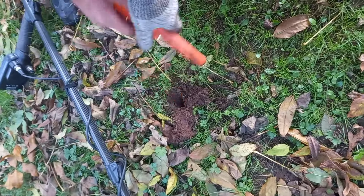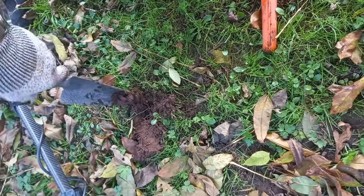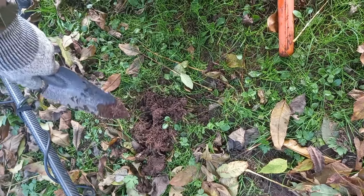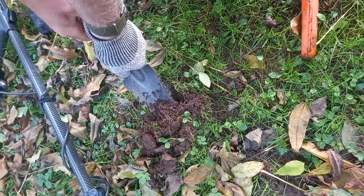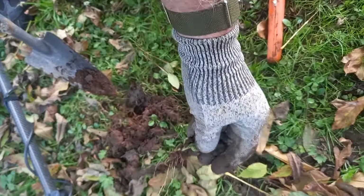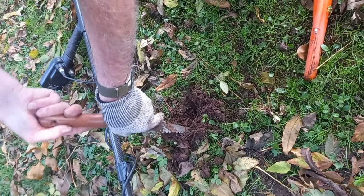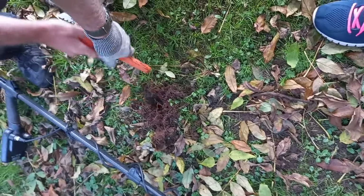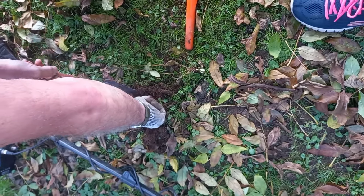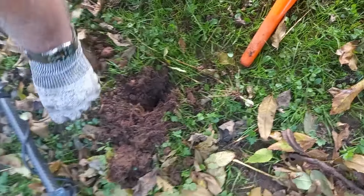So Gary's got this little signal here. He ain't expecting much because it's pretty much on the surface. But let's see. You never know. That sounds a bit metally now, doesn't it? Oh, there it is, sticking out. Is that it? No, that's a root. That's a twig. You can hear it clunking, whatever it is. Tidy. There it is. It's a ring pull. It pulled you in again.